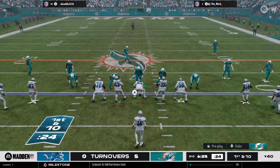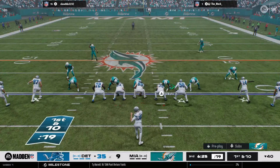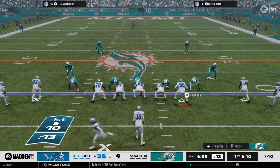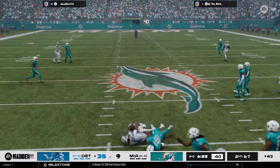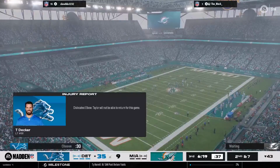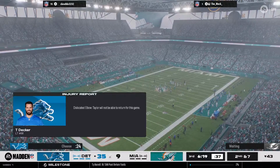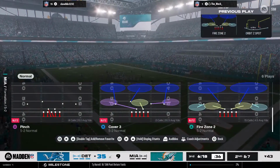Good field position for the Lions here as they head up to the line. First and 10. Goff back to throw. Quick slant, that's Williams. Finds a little room there, gets him about 3 yards. They're up to the 43. Good luck defending that short yardage slant. Just not going to happen. There's a reason. This is a go-to play for just about any quarterback in every situation.